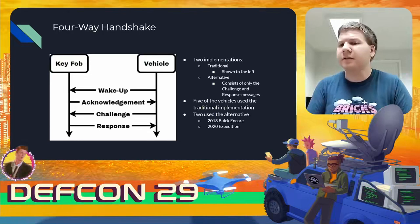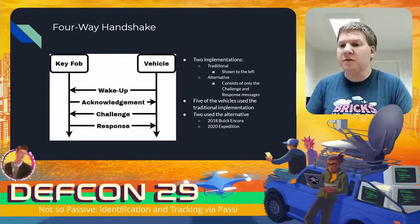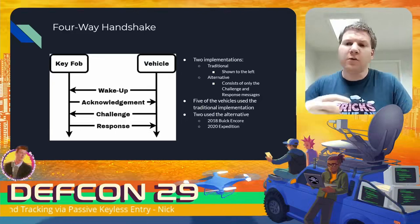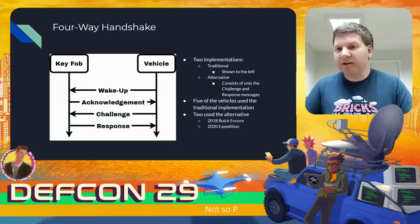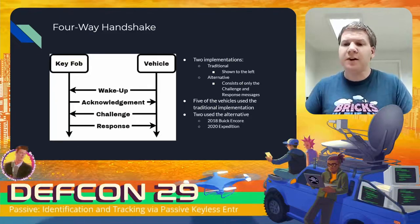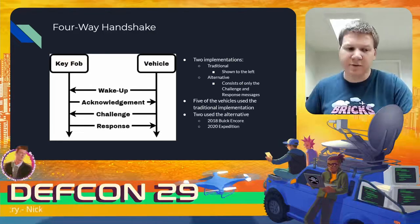Now, there's a lot of reasons why you would use the alternative implementation, especially on newer vehicles where the key fob will respond back with something more than a very simple AM on-off keying or a simple little FSK transmission. Maybe they're using Z-Wave or Bluetooth or Zigbee up at the 900 megahertz band. Well, those data links already have a way built into them to determine how close a transmitter is to a receiver. And so the wake up and acknowledgement messages can be supplanted by that built-in capability.